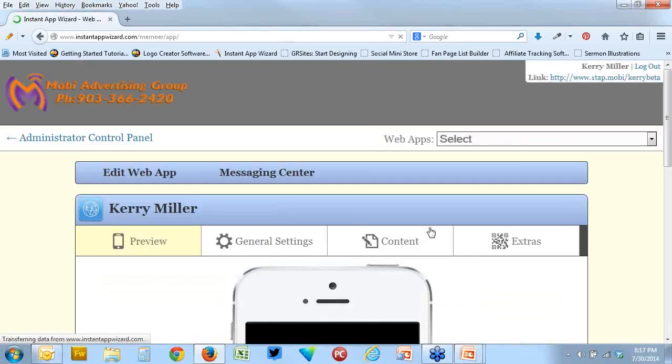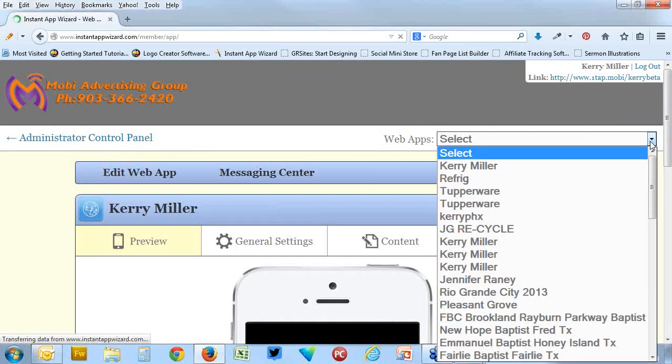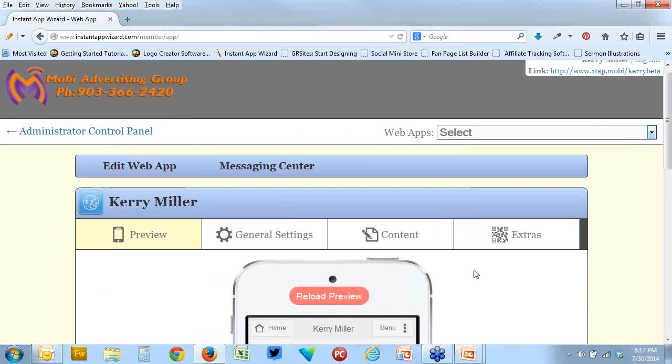And this is what my new control panel looks like. Okay, it's totally different. I can select web apps over here, the whole 9 yards. But this is the new web app. Okay, it looks totally different than anything you've ever seen, that you've ever created. It looks absolutely nothing like the old web apps.